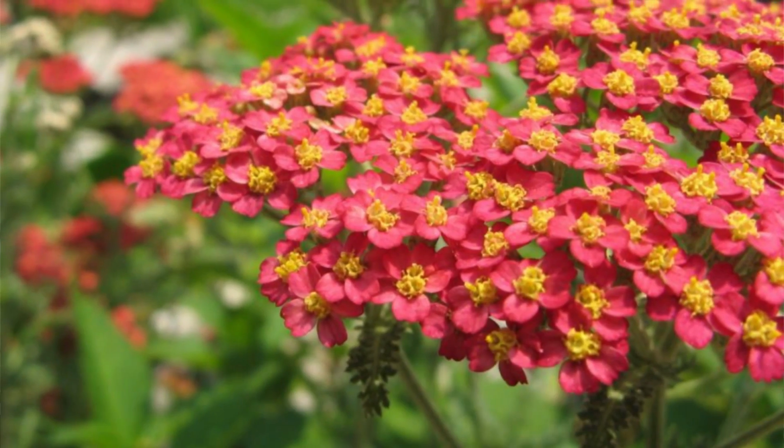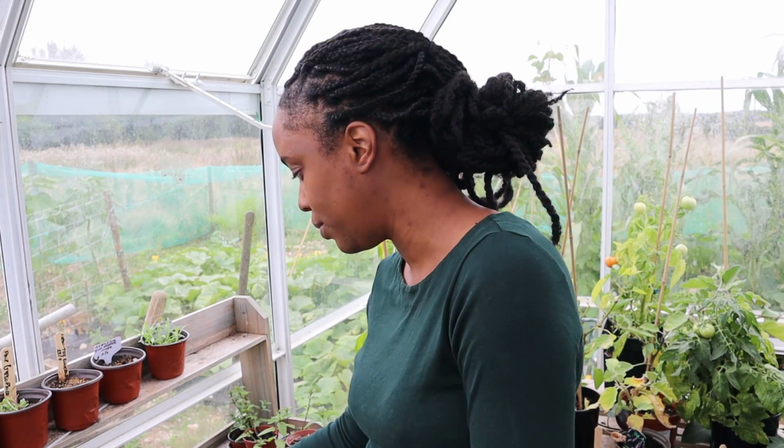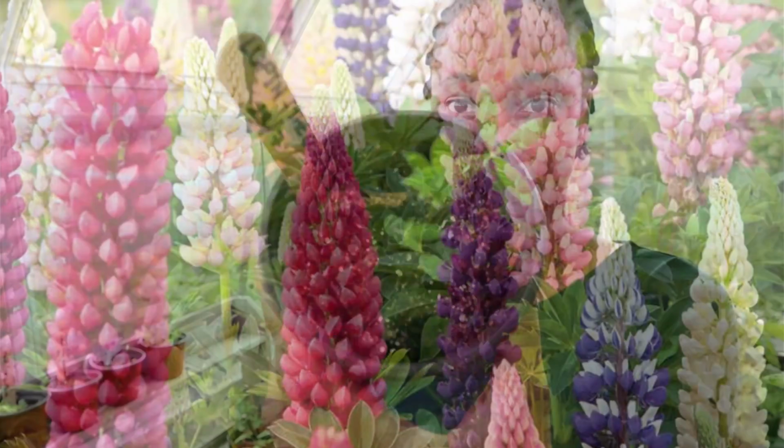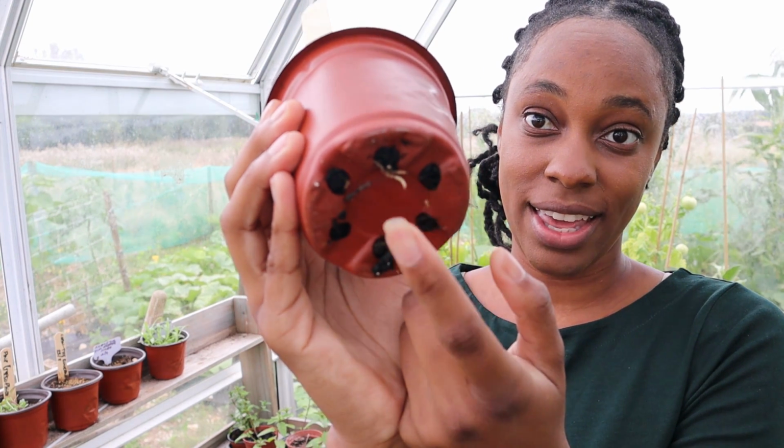I've got another herb slash flower. We've got some yarrow, I've also got some lupins. Don't know if you can see that here. And already the roots are beginning to show underneath, so I'll keep my eye on this one and see how much longer it can take living in this pot.